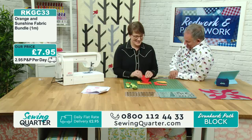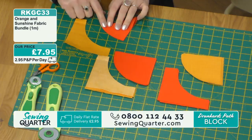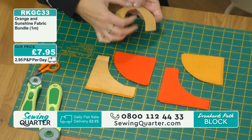If you want to pin, I would recommend finding the centre point of your curves. That's going to be your starting point. So if you just fold it in half and finger press and do the same, that's going to give you a place to pin, and then you can just ease this round and match your edges.